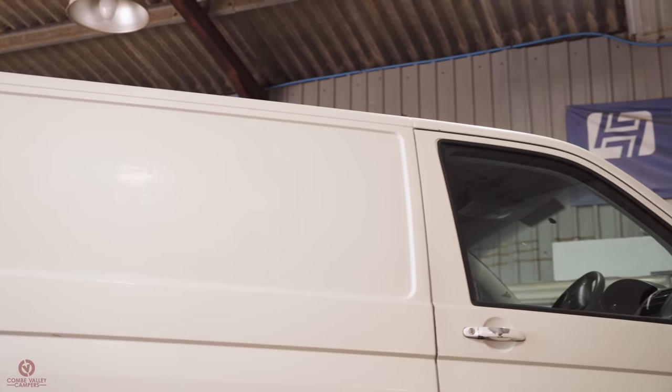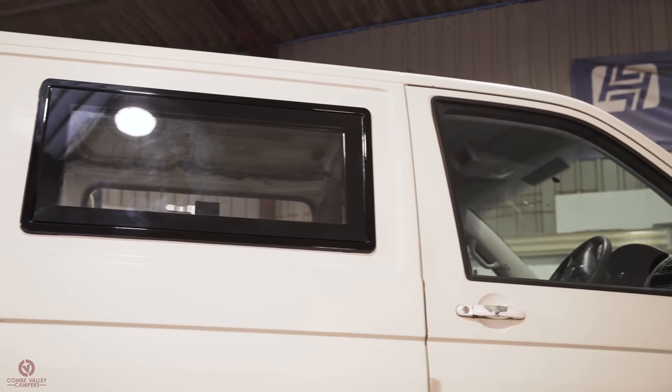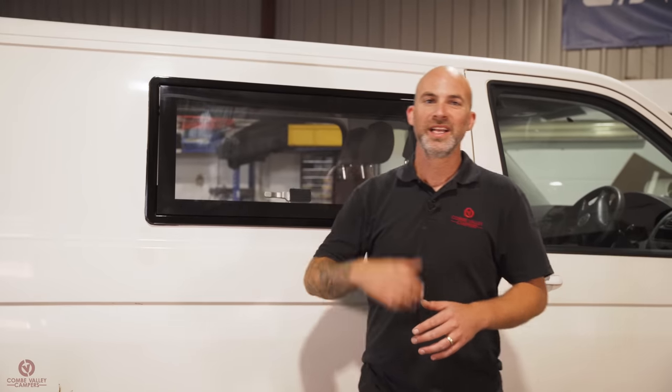It's gonna be absolutely fantastic. You can tell by my face how happy I am with this product. Like I said, it's set the standard now for this van. We've got the look, we've got the wheels, tires, suspension. Now we've got the window. It's gonna be a good journey and we've only just started.